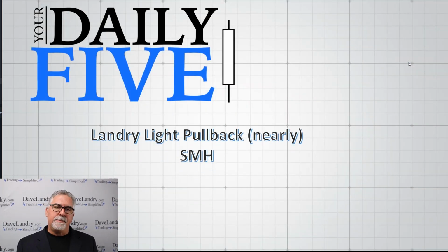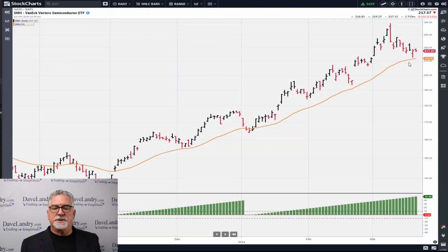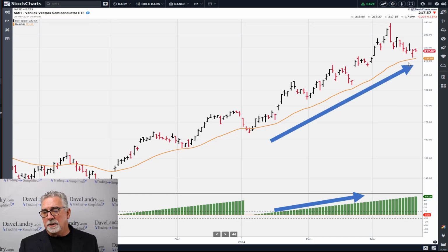All right, let's get back to stocks. The SMH, the Semiconductor ETF, is close to a Landry Light pullback. It's a pullback. I think it's worth a shot. But you can see that we've had lots and lots of Landry Light, 51 days above that 30 EMA. Nice uptrend. Always remember to draw your big blue arrows. I'm known for those big blue arrows. And when the market's in an uptrend like this, the shorts tell me where to stick those arrows. But that's okay. Anyway, you can see a nice little pullback, almost to the 30.